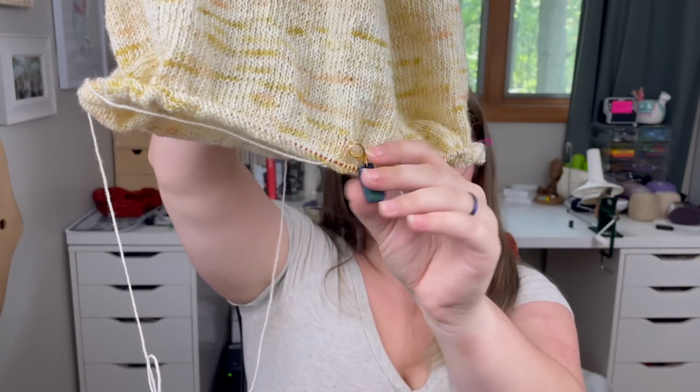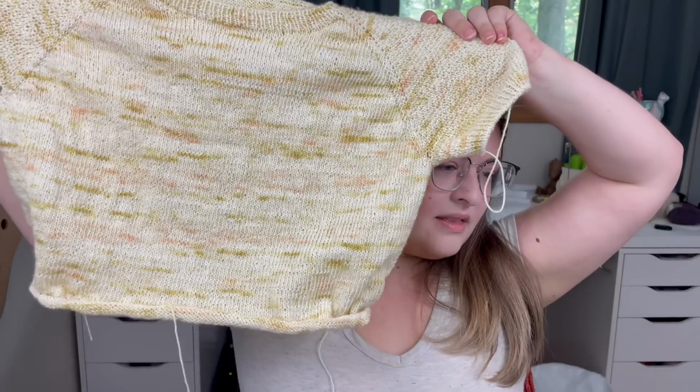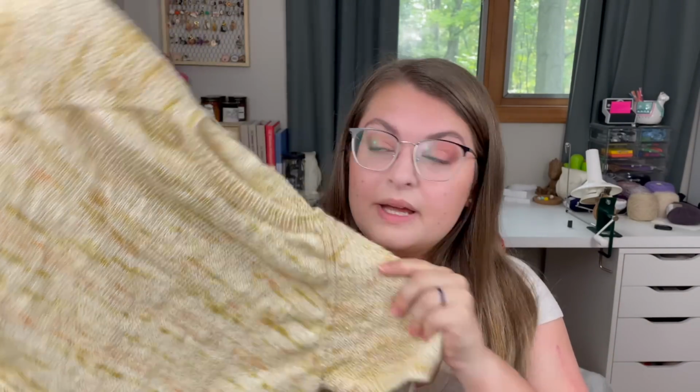This progress keeper is from Hello Lavender. Sorry, I'm looking at my monitor to see what I'm pointing at, but I think I was about here last time. So in 2 weeks, I've got a lot done. I have 2 inches just of stockinette in the round, and this pattern does have a curved hem in the front and the back, so I'll have to do some short rows, but that shouldn't be too bad at all.